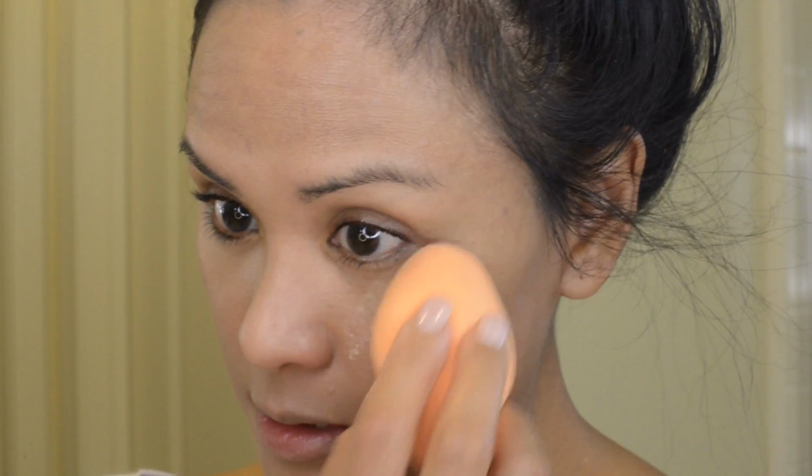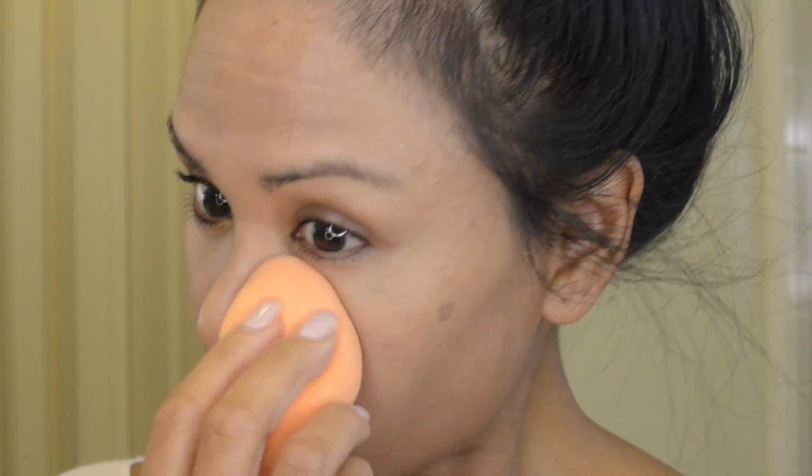Then I use the Coty Airspun Loose Face Powder, which I just did a video on for a random haul. So if you want to check that out, please do. And I just take a little bit on my sponge and just press it into the skin where I laid down that concealer. Again, just a really light application because this is just a daytime look, mommy's day off, and kind of like a no makeup look.